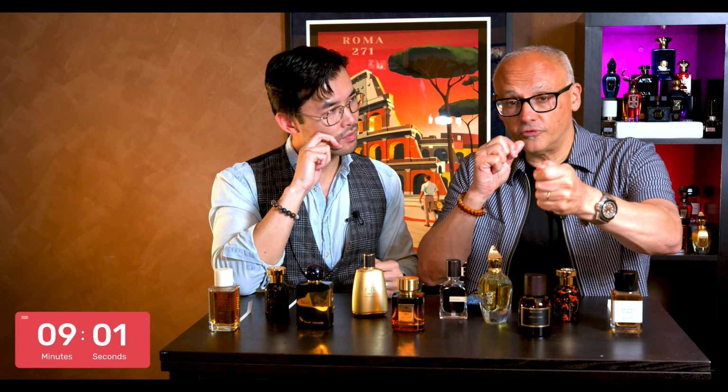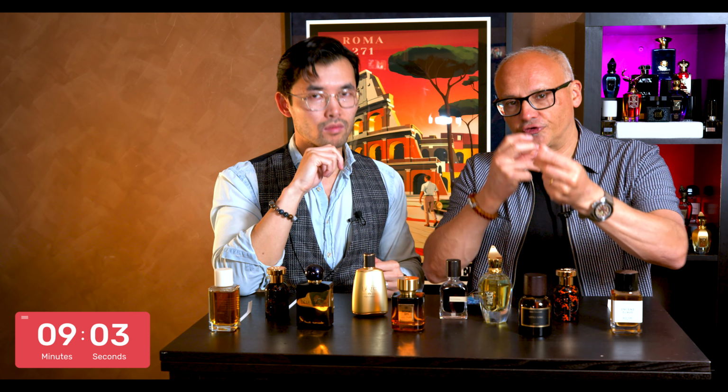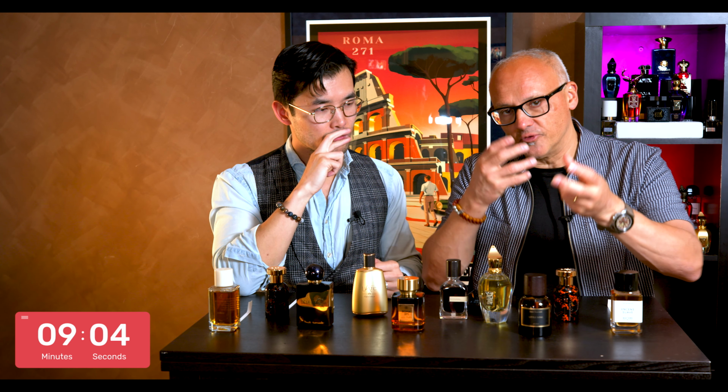If you want to compare the two, Symphonium is almost a realistic orange, citrus is subtle, with that beautiful milky chocolate, and it dries down wonderful. Whereas this one here, and this one has oud, dries down bitter, dries down more dark chocolate cacao, and that orange really comes back off.